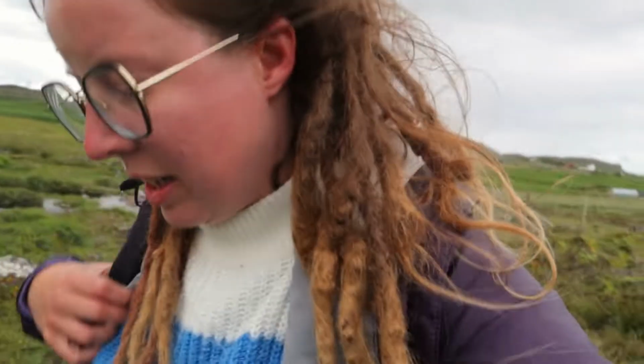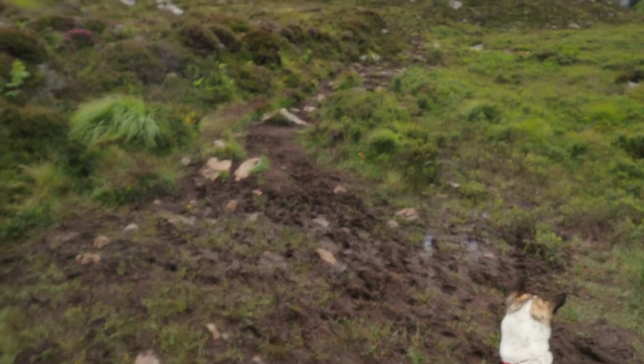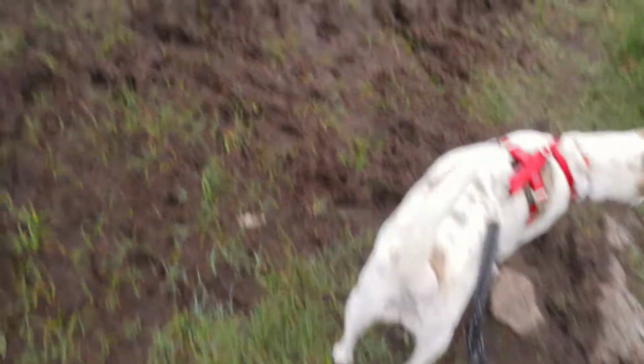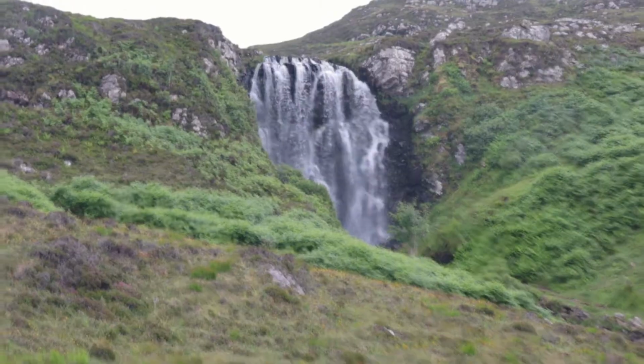Ooh. It was actually really easy to cross the river. There were strategically placed stepping stones making a little bridge, so that was quite good. But now this part is absolutely boggy, muddy. Good job I got the hiking boots on. Let's try and find the best route across.